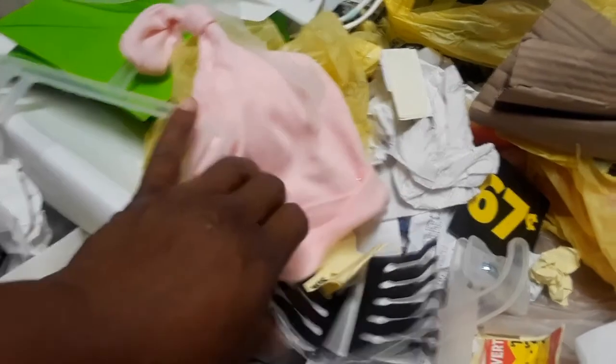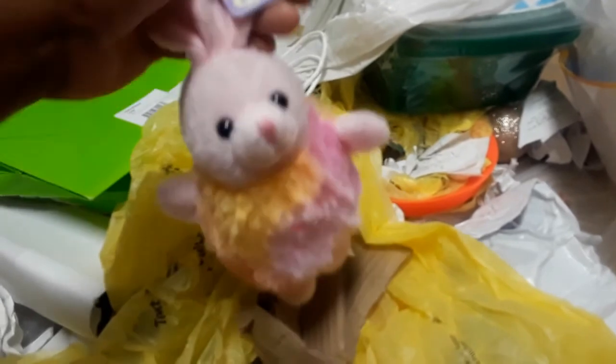Screen bag, but it's tore on the side. There's some more bags. Here's a little baby hat. I guess it had an outfit that came with it, but there's a little pink baby hat. Here's another ornament. Oh, they even threw out a little bunny.